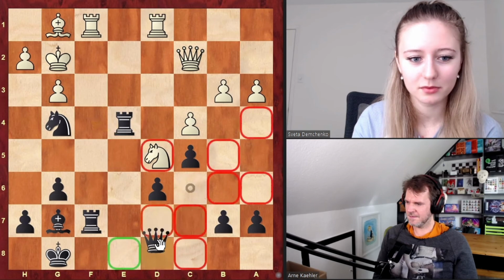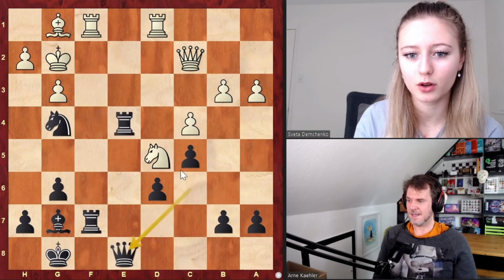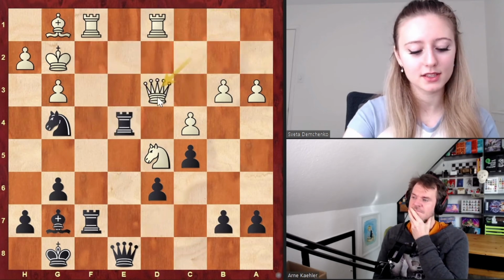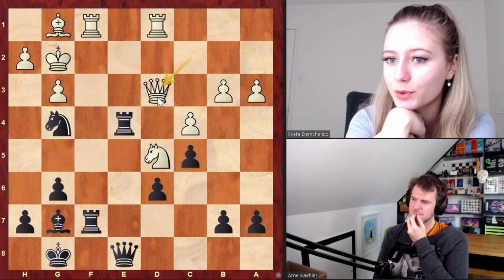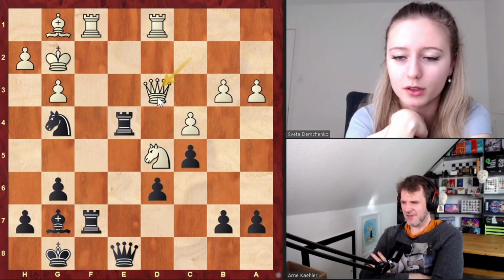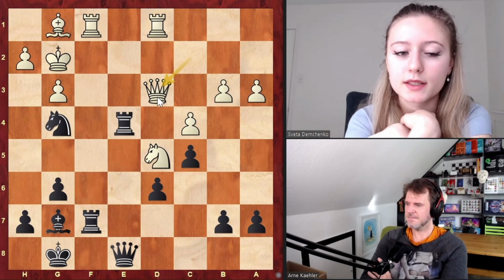Yeah, exactly. Queen goes to e8, and we keep this threat of rook e2 going. That's a nice threat. And queen to d3, my opponent played. And this was the first moment where I started thinking a while, because I felt like the position was winning for black. Like it must have been much better. It looks good. Yeah, I agree. Borderline winning. And I'm up a pawn, which is always nice.